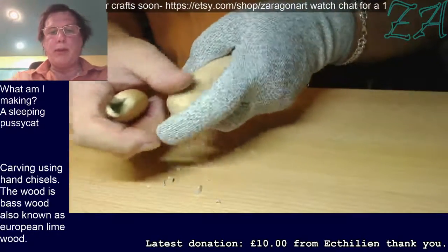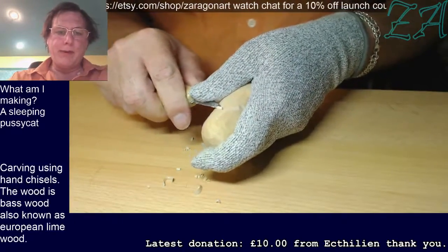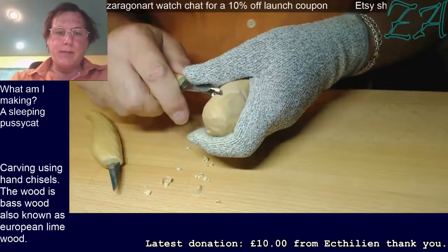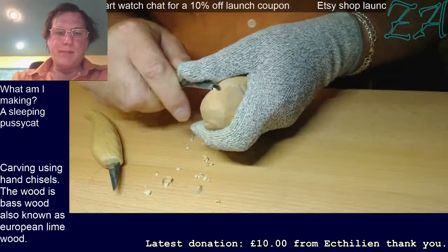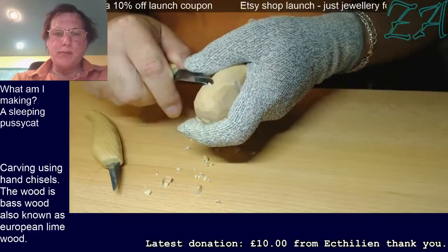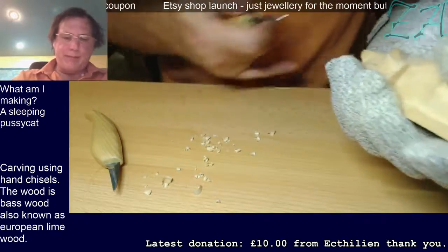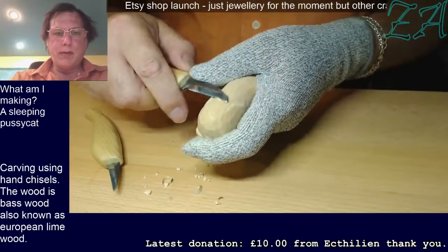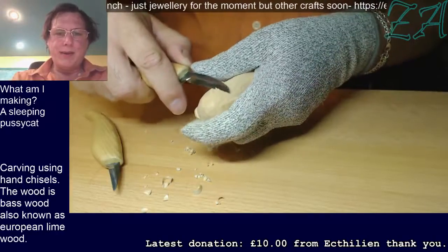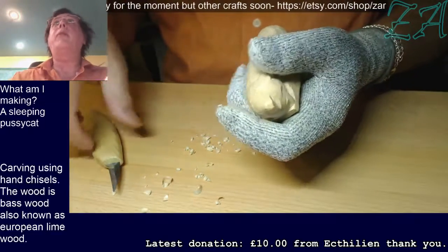So smooth, well, lowering the back a little bit more in line with the hips, which is kind of what I expected. Kind of what it looks like on the actual cat. I can use the other blade for this. Ow. My thumb's aching a little bit. Just laughing there because of course the chips were all just hitting the camera, so I'm throwing them at you.